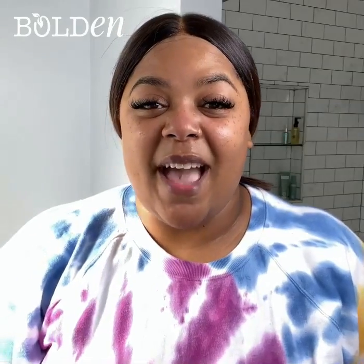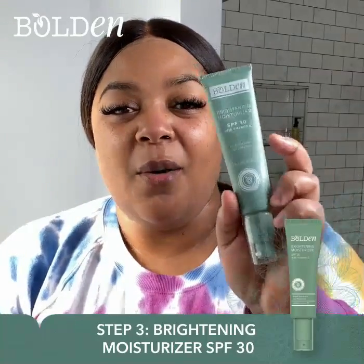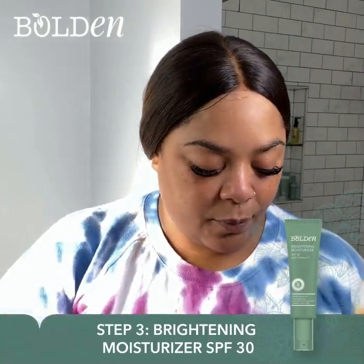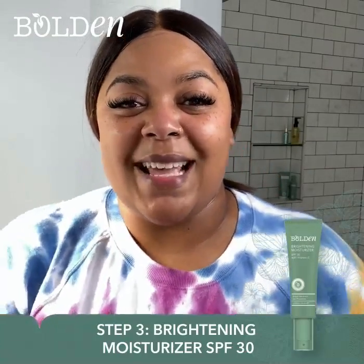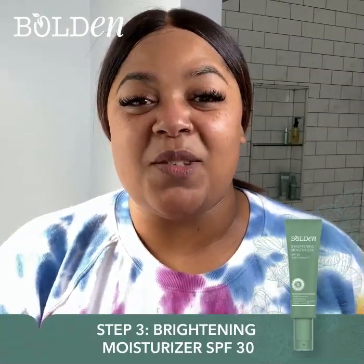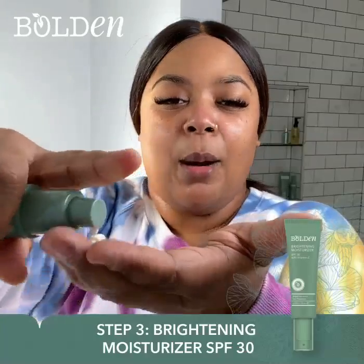Once that dries down, I go into my skin brightening. This is the Brightening Moisturizer, the SPF 30 with vitamin C. When it comes to SPF, I like to use a generous amount because SPF protects the skin, and that's what's most important. So I like to really get a couple pumps, probably about 6.